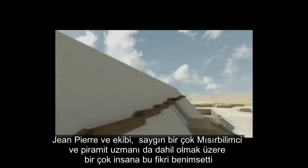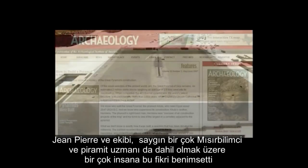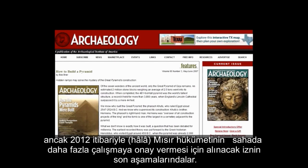Jean-Pierre and his team have made a lot of converts to this idea, including a number of well-respected Egyptologists and pyramid experts. But as of 2012, they are still in the final stages of being approved by the Egyptian government for more work on the site.